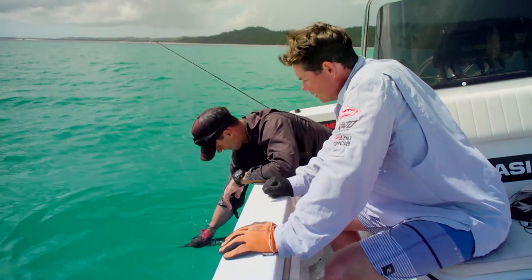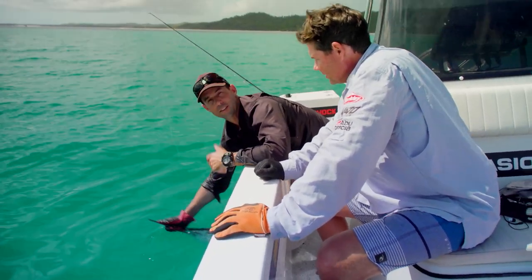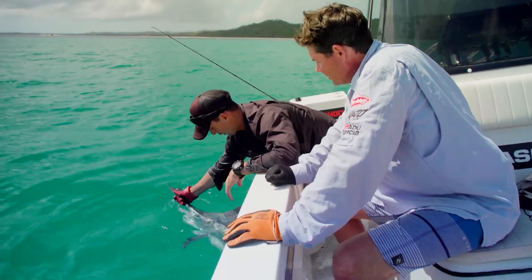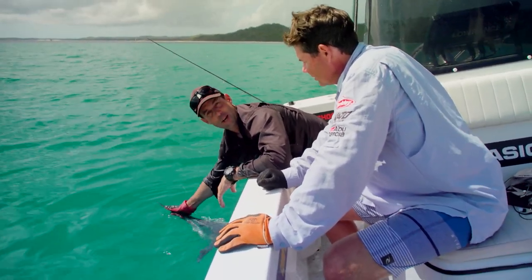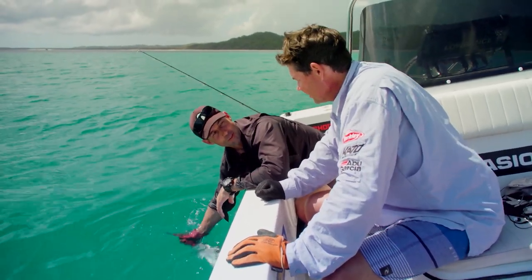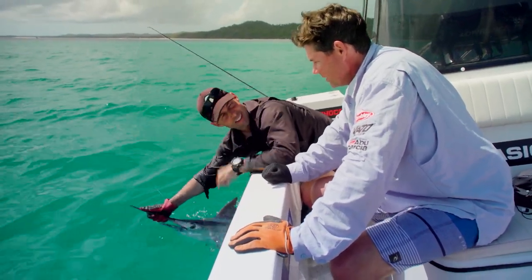A lot of mates of mine, their tradition is your first marlin, you swim with it and release it. We're not taking this fish out of the water. We're trying to be as careful as we can with it because we want it to grow and get a whole lot bigger than this. So Steve's gonna jump in, he's gloved up, and you get to release your first marlin, mate. And there's no more satisfying experience than to let him get the oxygen going and swim away.